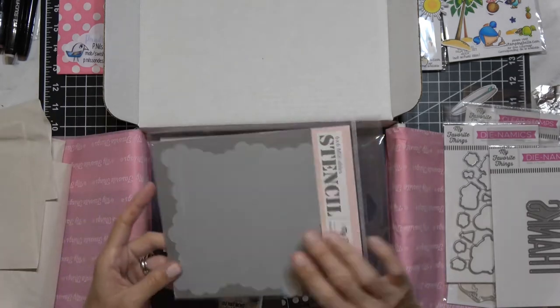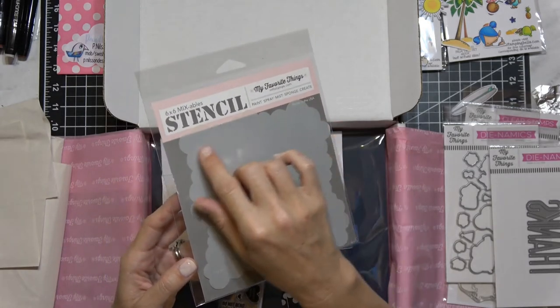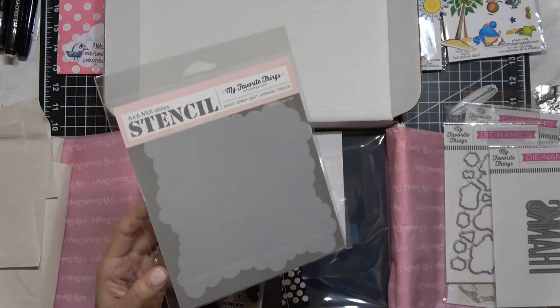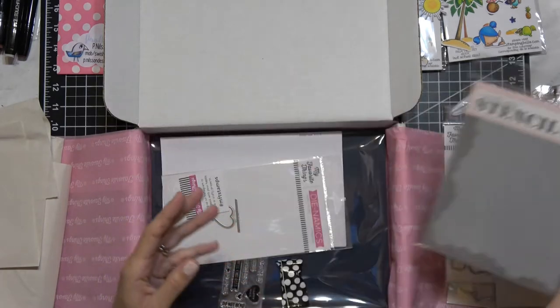Then I finally got the cloud stencil. It was sold out, so I'm happy to finally have this guy home to do some really cool stuff. And it says paint, spray, mist, sponge, create. So I'm definitely gonna do some fun ink blending and painting and things with this guy.